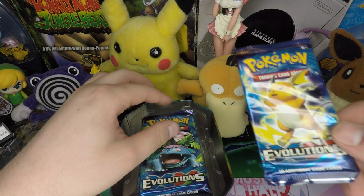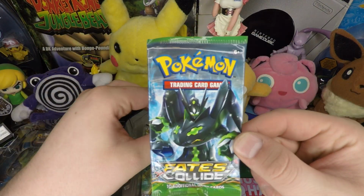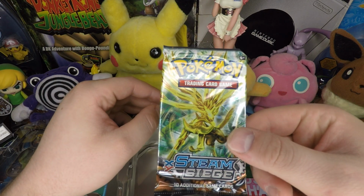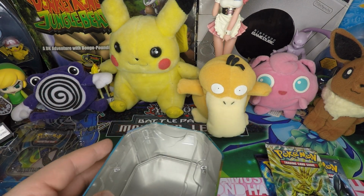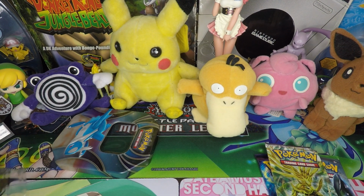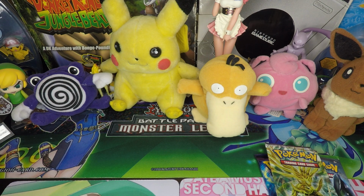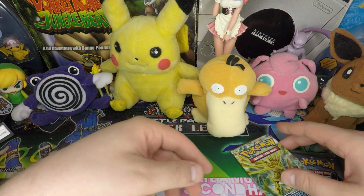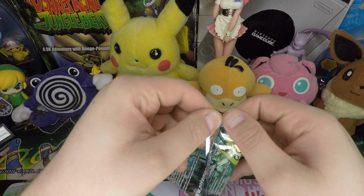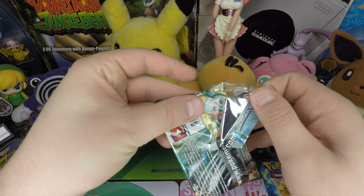Let's see what we got in here. We got Evolutions. We got Fates Collide. Nice. We got Steam Siege. I'm sure I'm going to get great stuff with that. So let's get my tin out of the way and actually open up these packs. I'm going to get Steam Siege out of the way first, the oldest one, I think.